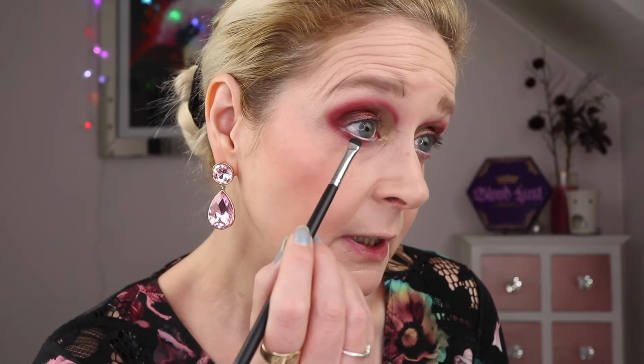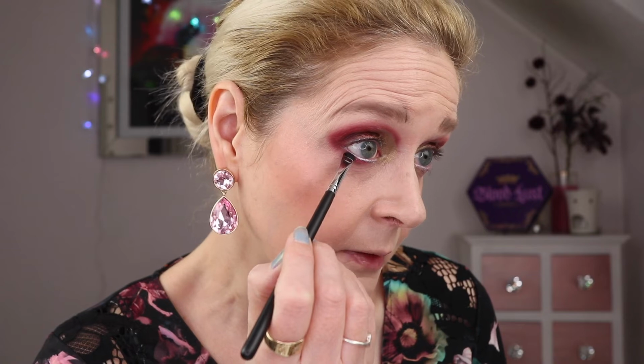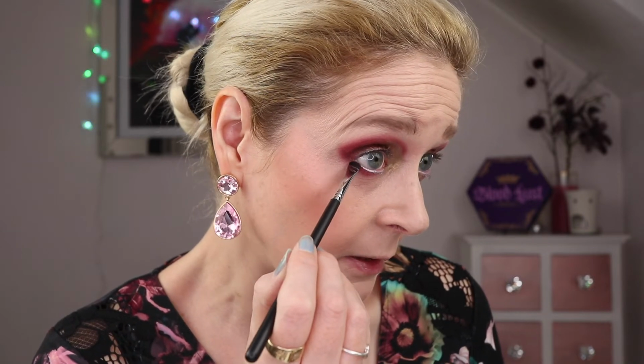Okay, for the lower lash line now, in this outer portion here, I'm going to go in with Golden Years. I'm going to take Imperial in the centre of my lower lash line, and then a lighter shade like maybe this one in the inner corner. So I'm using this really teeny tiny brush because I want to get super close to my lashes, because I don't want to blow this look out too far. Just want to get that little bit of intensity in that corner.